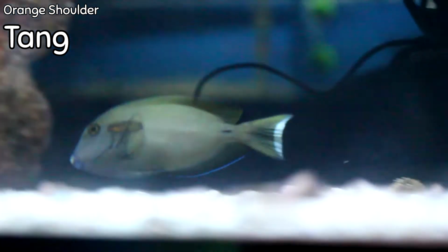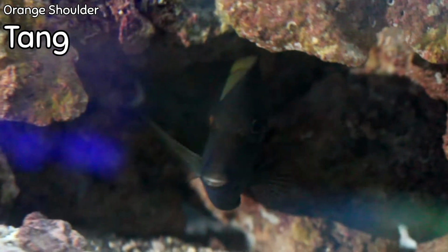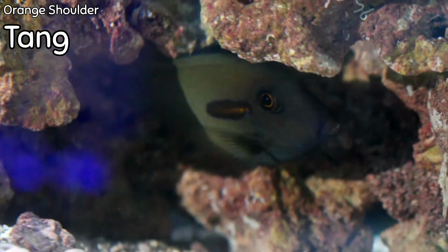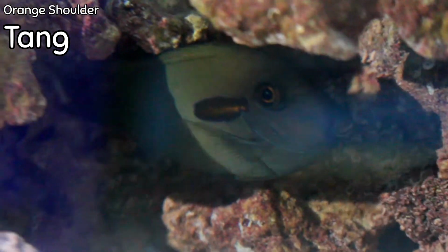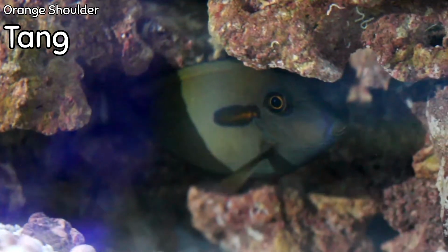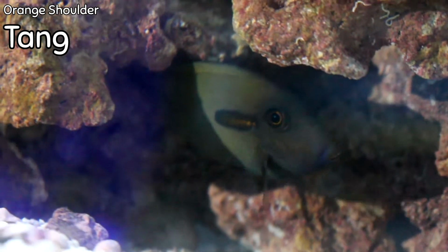These guys do turn into one of the most beautiful tangs. They get a line split down their body, so the front half is darker, the back half is lighter, and they become stunning, stunning fish. So if you've always wanted an orange shoulder tang but know how big they get, now is your chance to come get the little one.